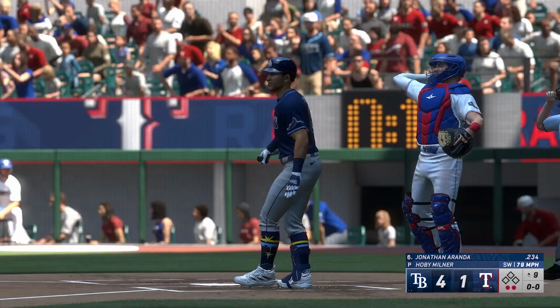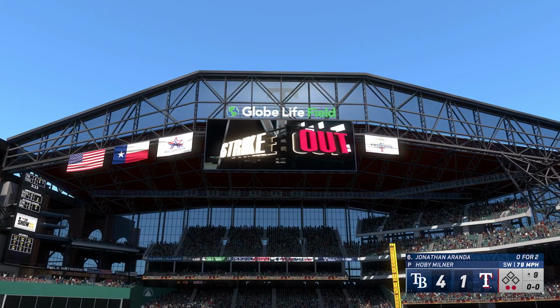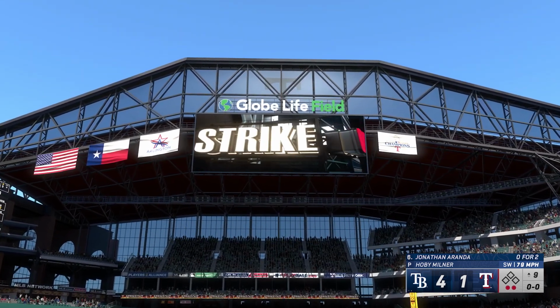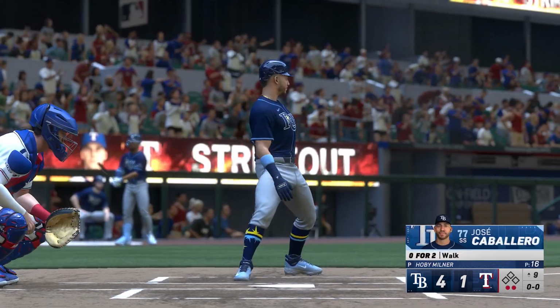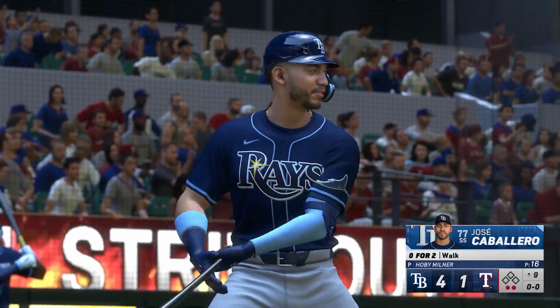Swing and a miss. Struck him out. 2 down. He's really good hitting the baseball the other way. So credit the pitcher for having him out in front of that pitch. Clearly he had him fooled. 2 down, base is empty. Here's the shortstop at the plate, Jose Caballero.